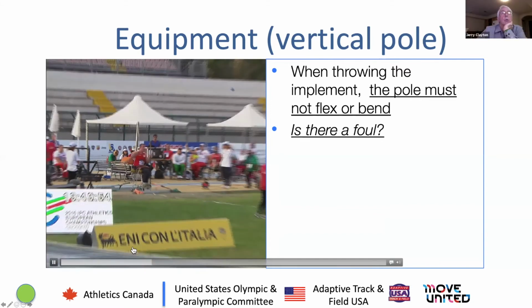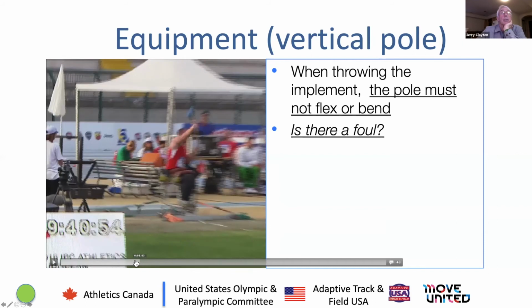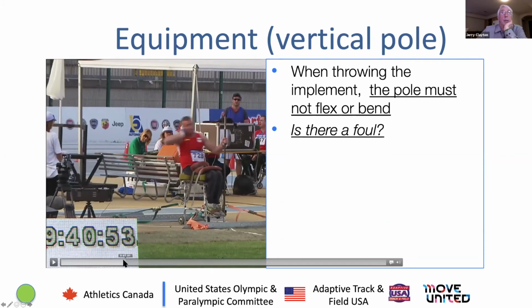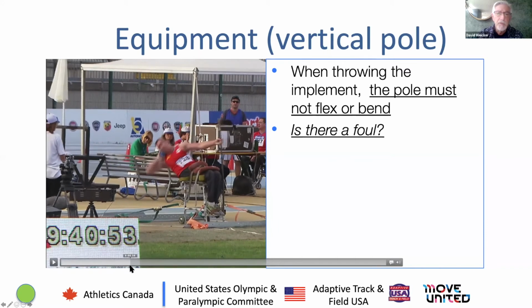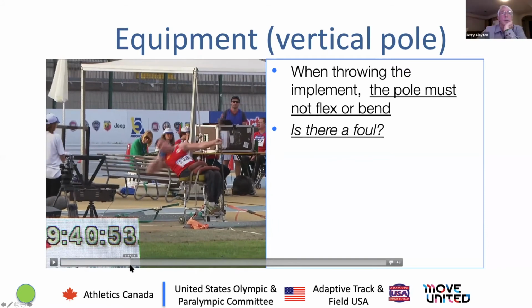David, if you watch the bottom of his chair, the chair does flex and move as well, but that vertical bar has got a huge bend in it. Right, he's a big, strong guy, probably an F33, maybe an F34 or 54 or 53. I forget.